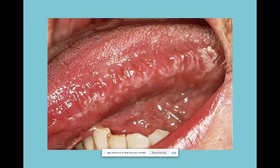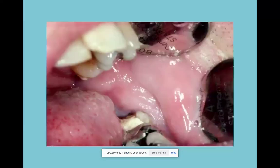This is a typical hallmark: hairy leukoplakia on the tongue lateral border. If you see from that premolar area onwards, there are whitish corrugated areas. This is again Epstein-Barr virus induced hairy leukoplakia, no habits required. Here it's a hallmark lesion of oral manifestations of AIDS.